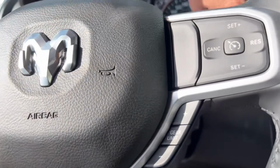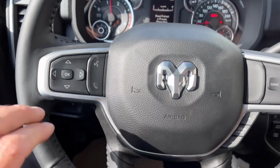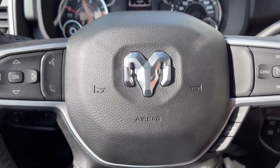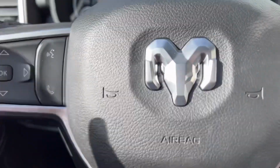We're going to look at some of the other buttons here. Okay, over here you've got all your touch screen buttons. This kind of toggles through all your center dash. We'll talk about that here in a second. And fire that up. There we go.